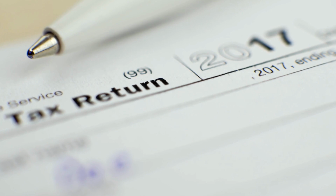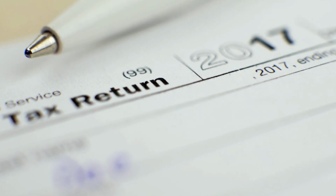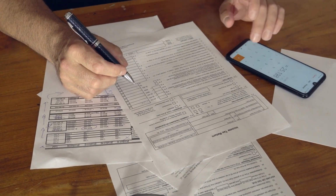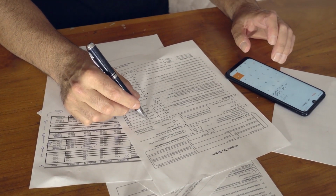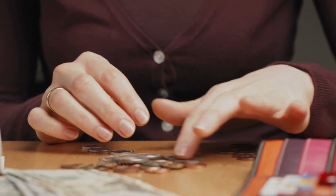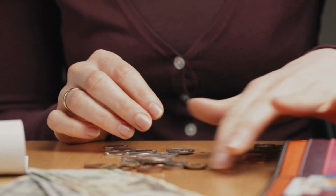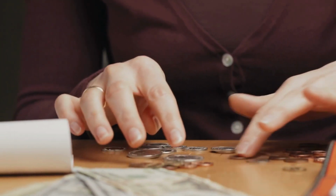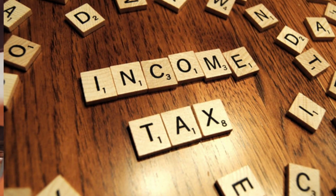Another way to determine your income is by looking at your tax return. If you filed taxes last year, you should have received a copy of your tax return that shows your total income. This includes all sources of income, such as wages, tips, bonuses, and investment income. Then use this information to get a more accurate picture of your income.